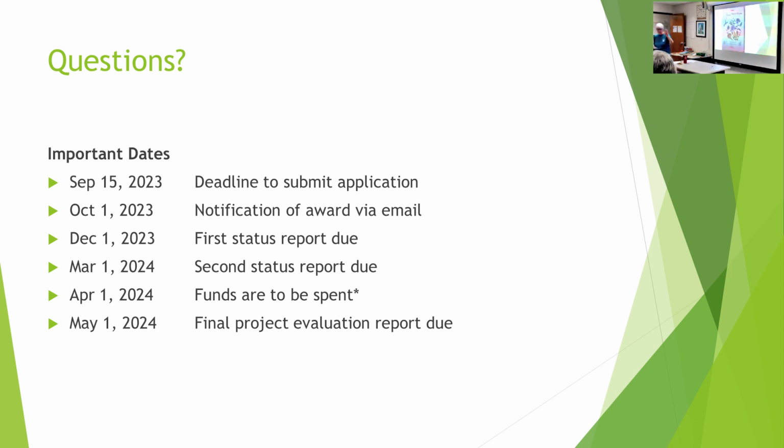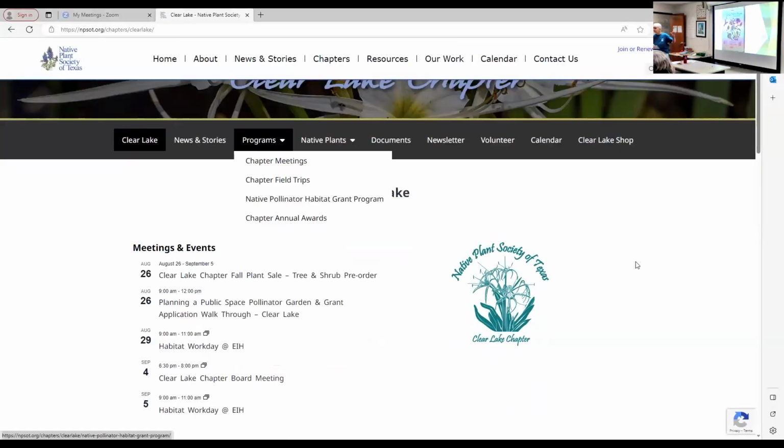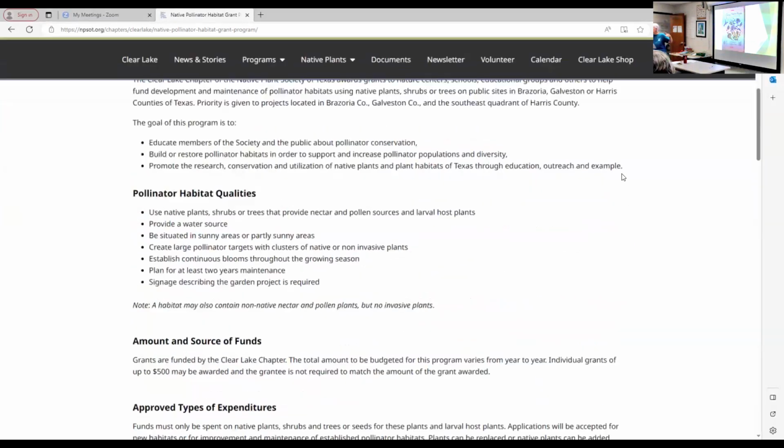But look at that list of trees and shrubs that we had, because that may be a good thing to kind of anchor your garden, maybe 2 or 3. How many awards do you make each year? So far, we do 3 $500 grants. There will be a list of reports that we ask you to complete.